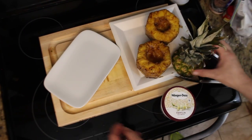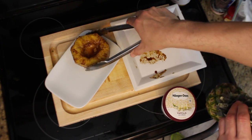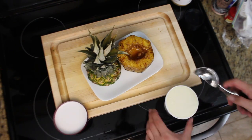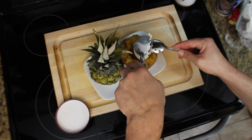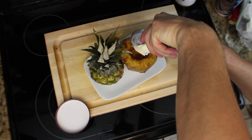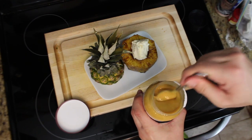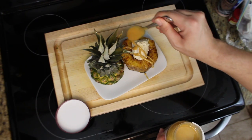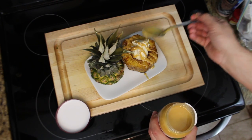So it's been about 5 minutes. We're going to go ahead and plate this. This one's looking pretty good. Right there. Nice little garnish. Scoop of ice cream. Nice little scoop of ice cream. Maple butter goes a long way. And you are ready to eat.